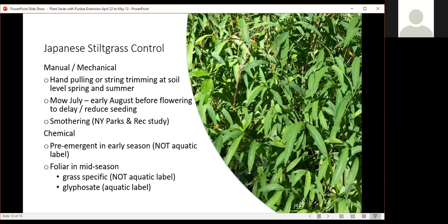Foliar applications, where you spray the leaves, you can do that in mid-season. Found really good success of doing that in July, early July. And again, that depends on where you're at and how that plant is growing in the current situation you're in. So you want to keep an eye on it. You just want to make sure you stop it before it goes to seed.